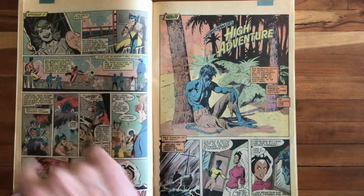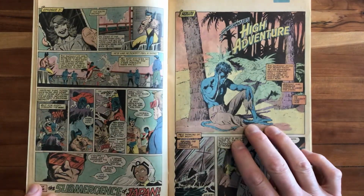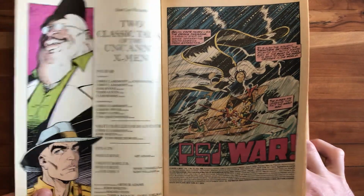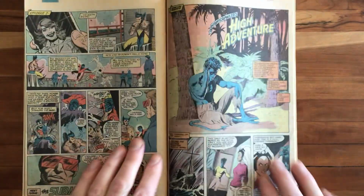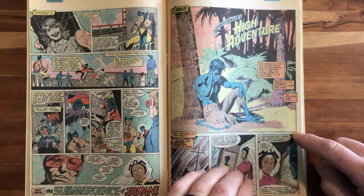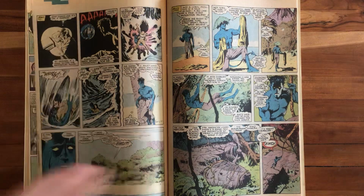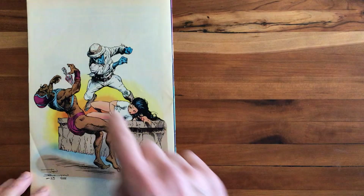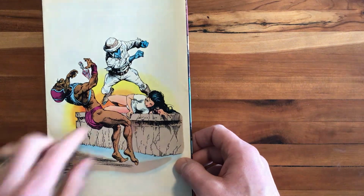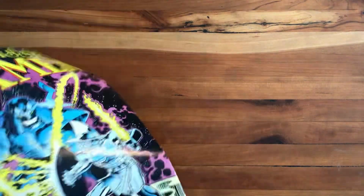And then here's a bit of supplemental material thrown in. I think that's more Karen Dwyer, Terry Austin. And then we have a high adventure backup story featuring Nightcrawler with great John Bolton artwork. And the back cover here depicts a scene from that story. Really great John Bolton here. Just awesome. So that's Classic X-Men 23.